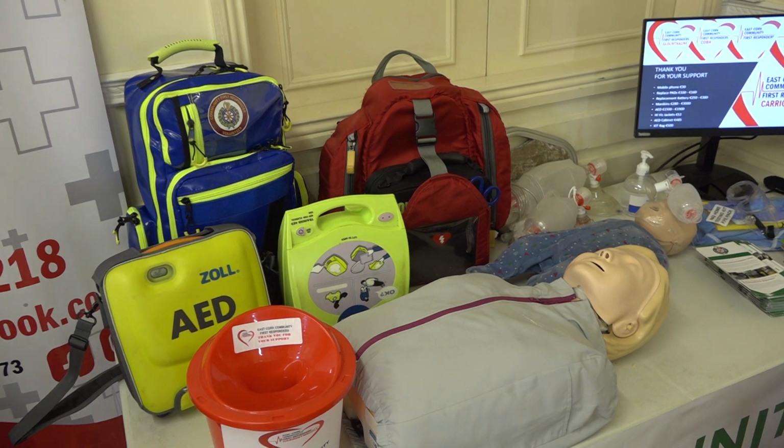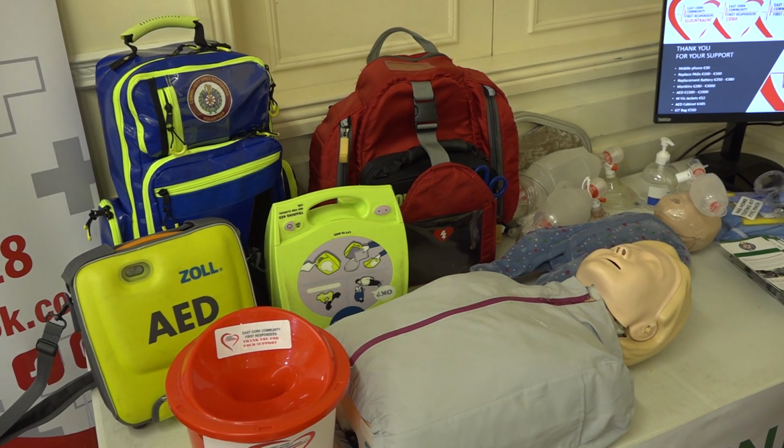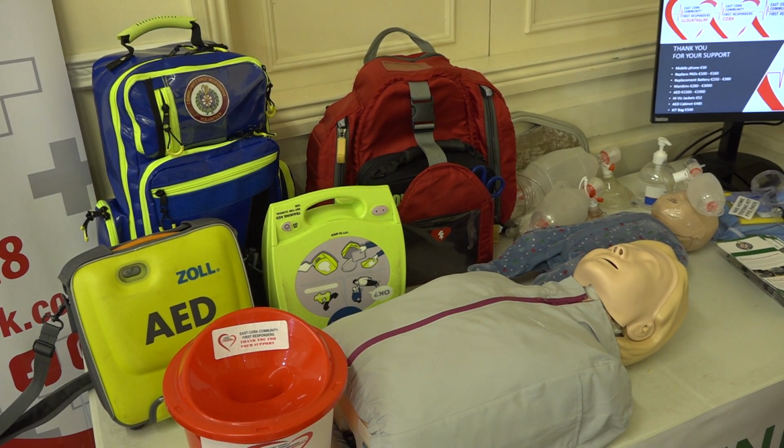As a volunteer group, all the equipment that we use at each of the calls has to be funded, and the way that we get those funds is through events like today, through fundraising. So we greatly appreciate the support of the miniature model show, and this is a great source of income that'll keep us going for the next year, next 18 months or something like that. So we do appreciate everybody that's come out today.